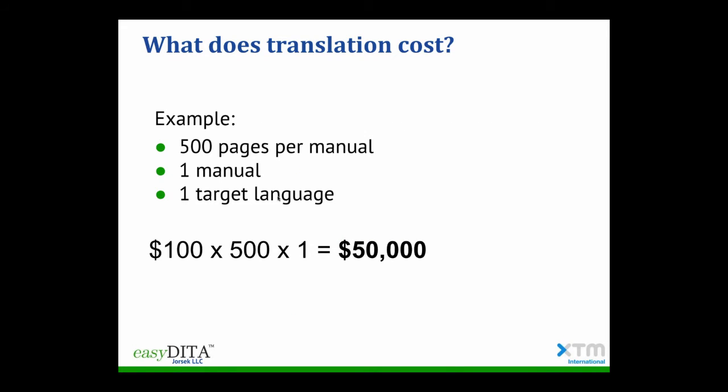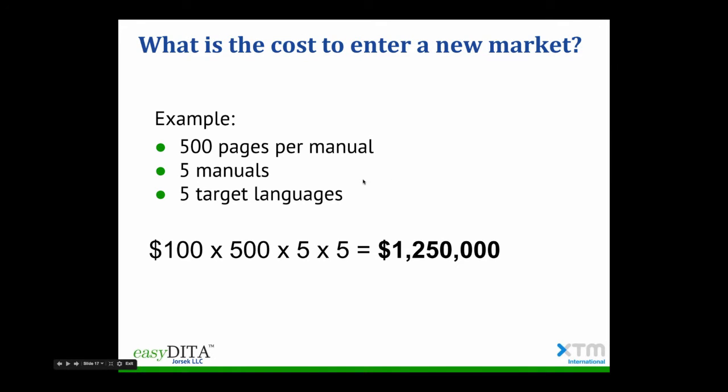That's fine. So if we take the example of a manual, and roughly we were talking about manuals being about 500 pages in length, and we look at one manual and one target language, the cost for translation is about $50,000 for one book. Now, most small to medium-sized companies are going to have more than one product and therefore more than one manual, even more than one manual for one product. So that's the case we looked at.